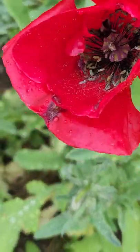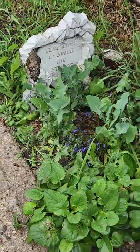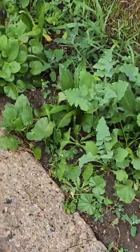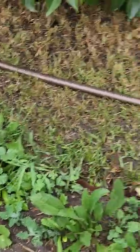That's a poppy. And that's a poppy. Isn't that pretty? And then we got some pretty purple ones right down there. We got some pretty purple ones hidden by, I don't know if that's planted something, because we planted a whole bunch of stuff here. But some of this is weeds and some of this isn't.